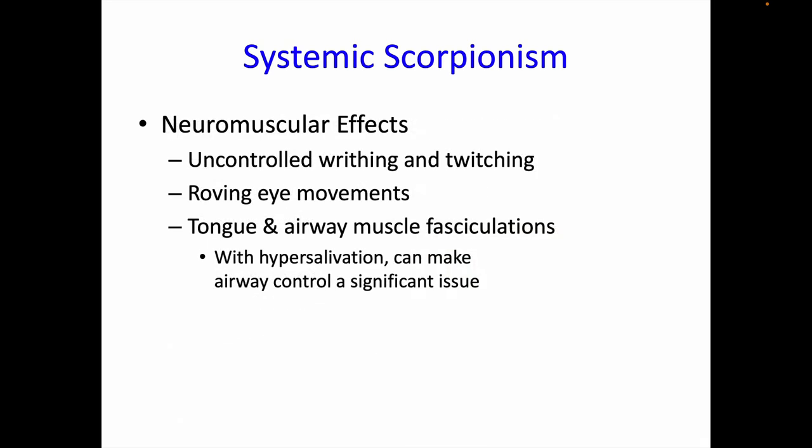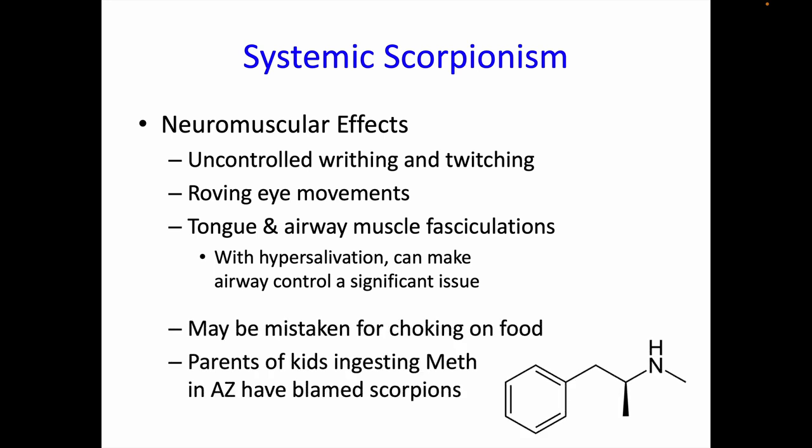And in addition to the autonomic storm, you can see some prominent neuromuscular effects with uncontrolled movements, writhing and twitching, roving eye movements and fasciculations of the tongue and the airway. And when you combine that with the parasympathetic effects of hypersalivation, that can make airway control a significant danger and a significant issue. And so if you see a person, perhaps a young child, who is now kind of salivating and not controlling their secretions, you might mistake it for them choking on food. I've seen a patient just like that.